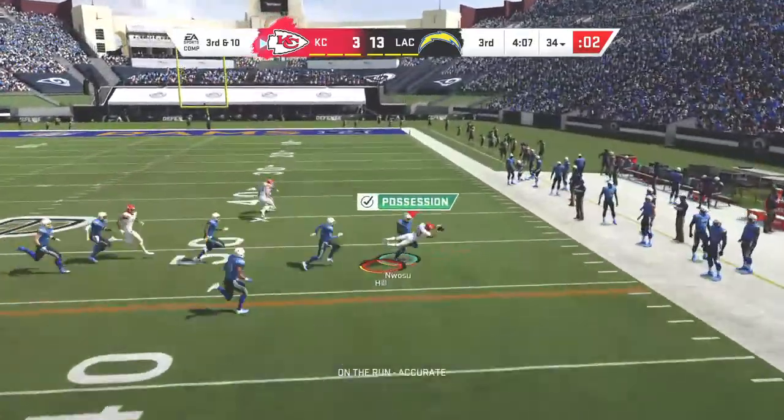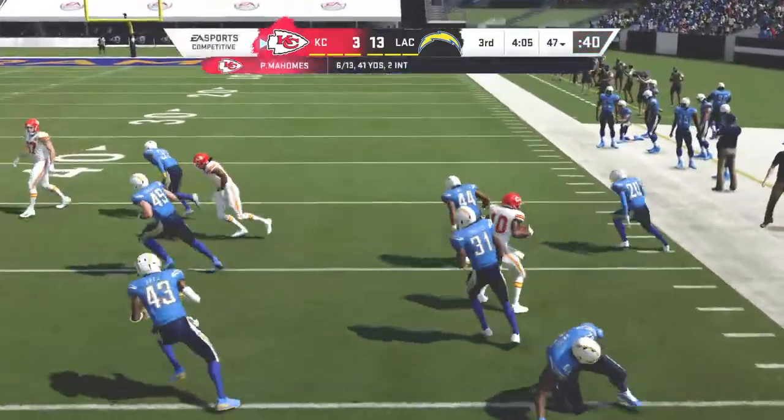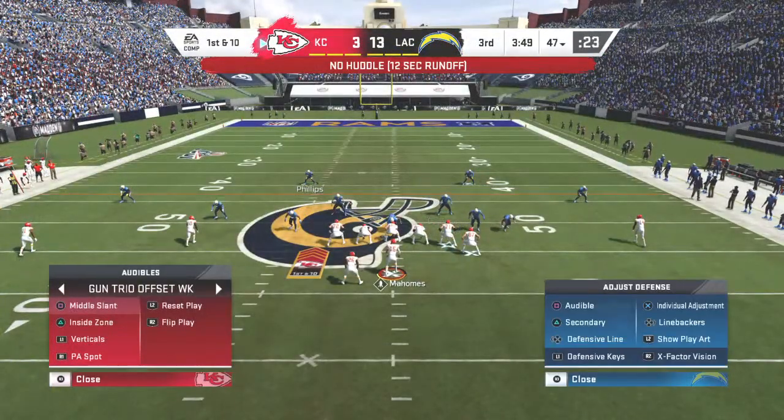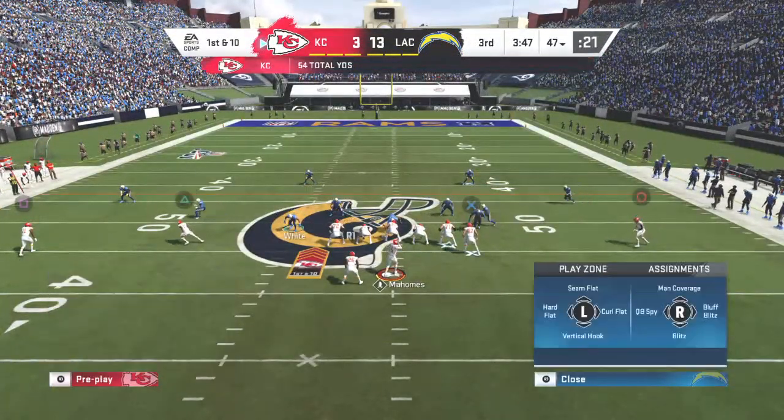Now Mahomes, flush to his right. He is going to find Hill here. Give him 13 yards there and a Kansas City first down.